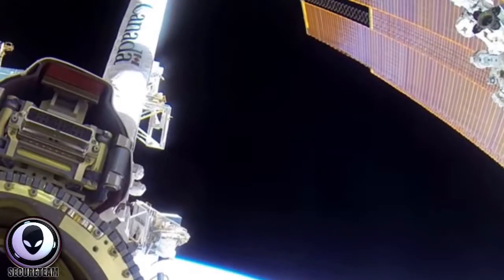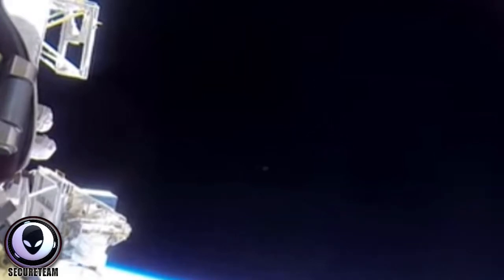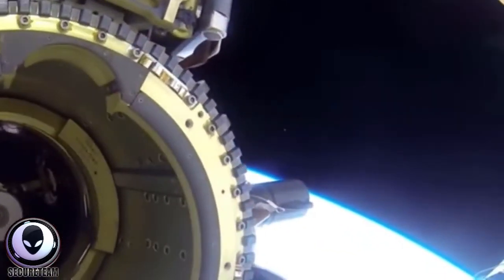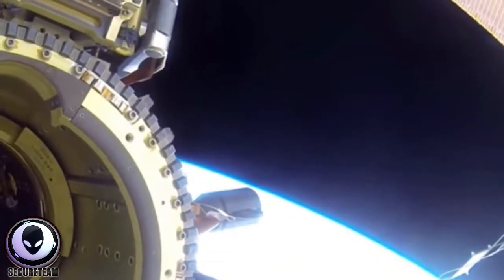So here we go, we're going frame by frame, and here is the object when it first flies over. It flies over the ISS towards the Earth, disappears back behind the ISS out of view, and then we see it come back out, flying out into space above the Earth, and it actually curves as it's flying out into space. And then we see this hand come down because the astronaut obviously notices the object there. So now we're just going to go back and forth here. So that's the first object, UFO, that we've noticed.